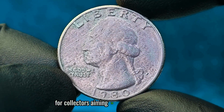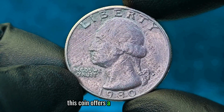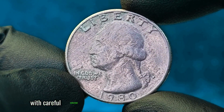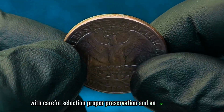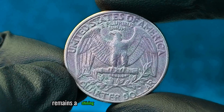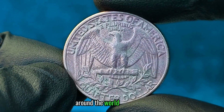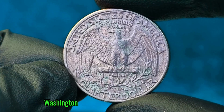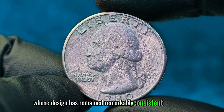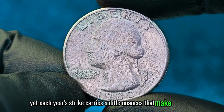For collectors aiming to balance accessibility, rarity, and long-term value, this coin offers a rewarding pursuit that enriches both the heart and the portfolio. With careful selection, proper preservation, and an eye for quality, the 1980 P Washington quarter dollar remains a shining example of why numismatics continues to inspire passion around the world. The 1980 P Washington quarter is part of a long legacy of coins whose design has remained remarkably consistent since 1932, yet each year's strike carries subtle nuances that make it unique.